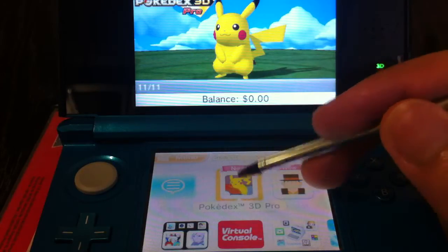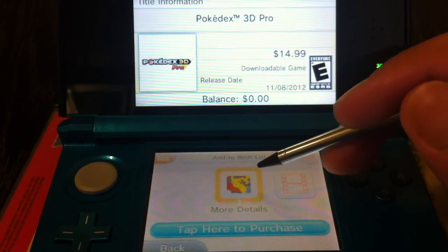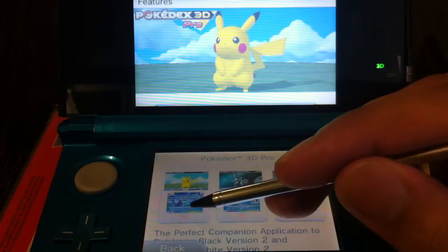But for this week we got Pokemon, it looks like. Yep, we got it. So the Pokédex 3D Pro is out. So you can hop on that, download, and check out all your favorite Pokemon.